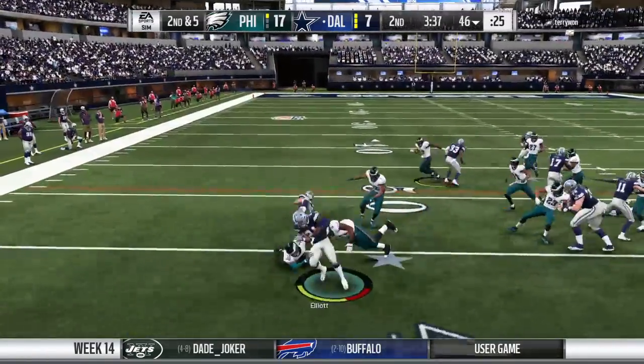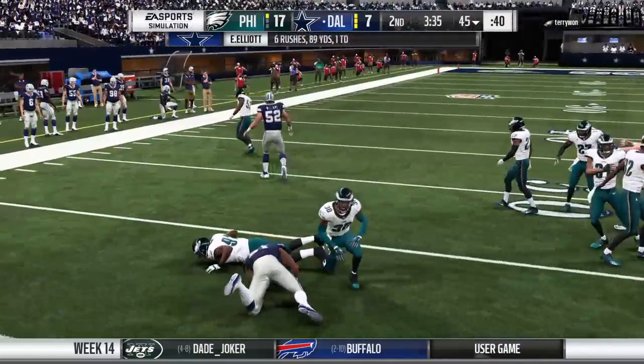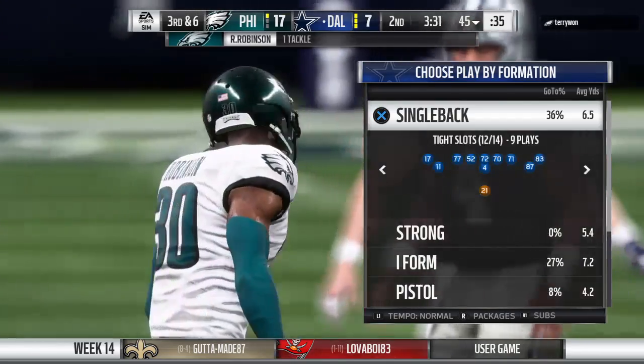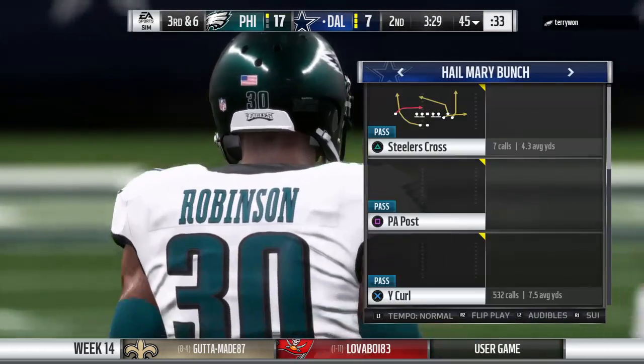They'll pitch it out to Elliott. And he'll lose yardage on the play back at the 45-yard line. He'll wind up losing a yard on the play, and that's going to bring up a 3rd down.